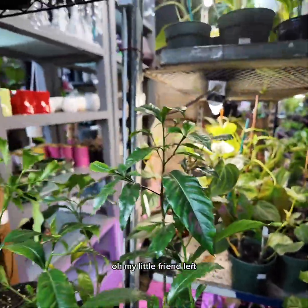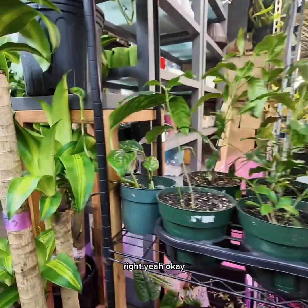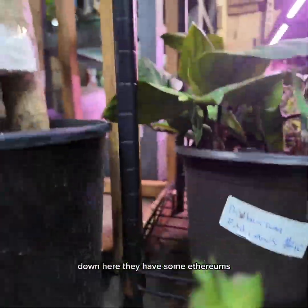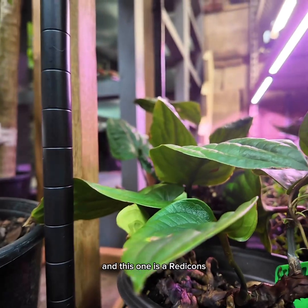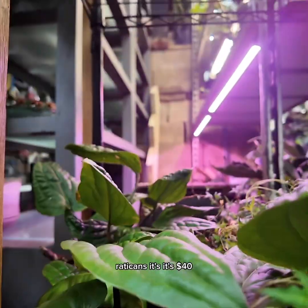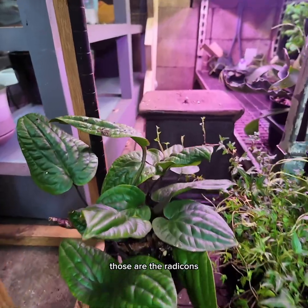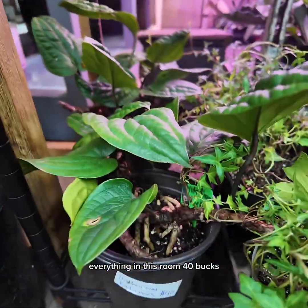Oh, my little friend left. Right, yeah. Okay, down here they have some anthuriums, and this one is a radicans. Let's see. Oh man, radicans, it's $40. Those are the radicans. Everything in this row, $40.